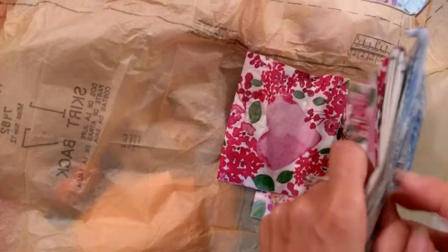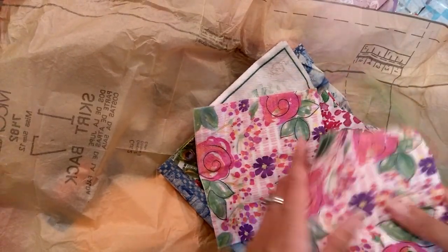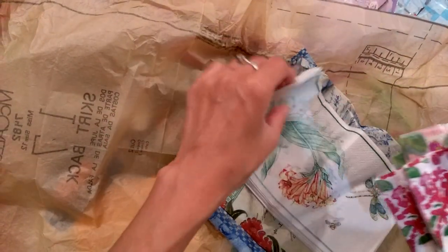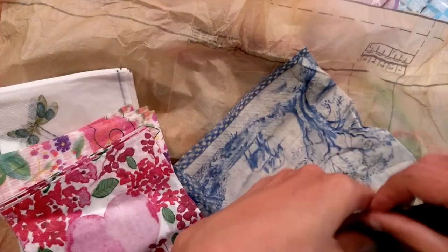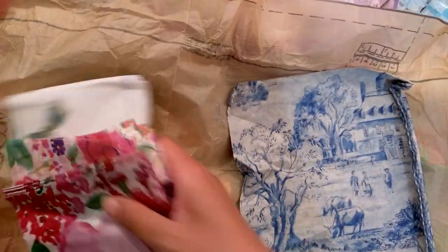Oh, yes, napkins. And these are beautiful. Again, these ones I haven't seen before. Look at the colors. The colors. And hearts, beautiful hearts. And this is really pretty with the dragonfly. Ooh. Yes, I'm making a dragonfly journal, or a few, actually. Peacocks love that. And the blue, that's gorgeous. Oh my goodness. Absolute treasures.